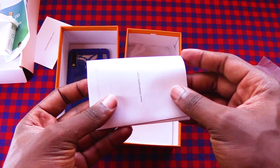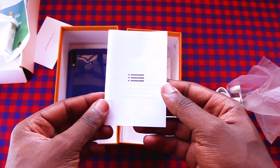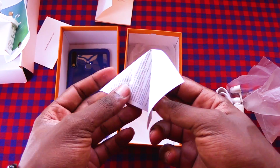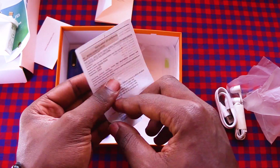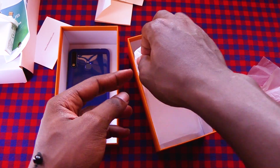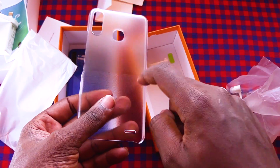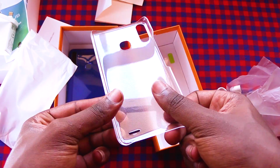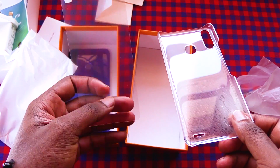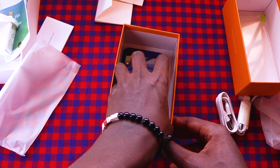More paperwork. There's so much paperwork unboxing an Infinix phone. More papers. And then there's a free included plastic case. Nice. And it is not the silicone version. This is the solid version, plastic, and a free screen protector. So yep, that's what you get inside the box.